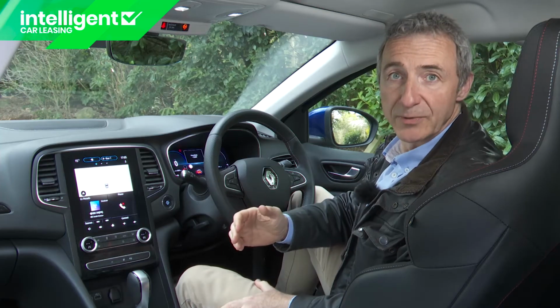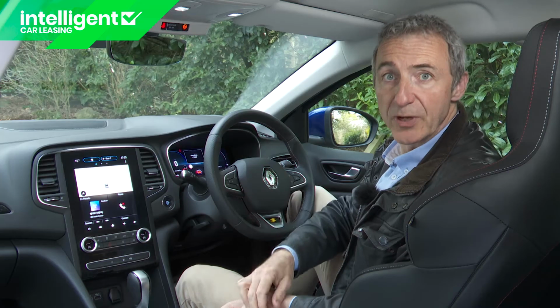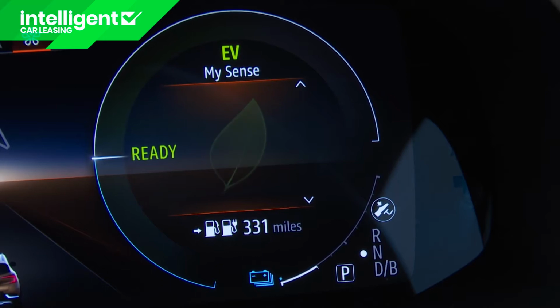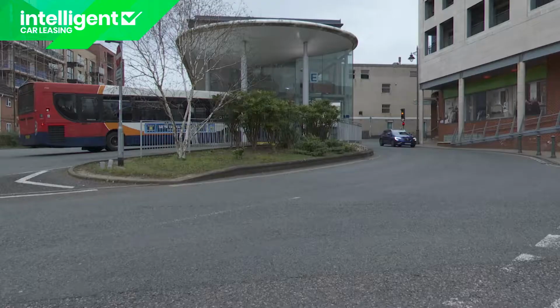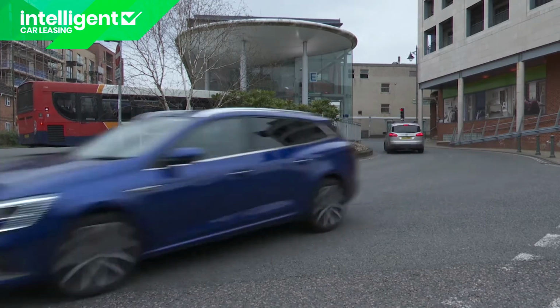The instrument binnacle display, either 7 inches or 10.2 inches in size, depending on trim, is EV specific too. Most of the E-TECH features are showcased in the right-hand virtual dial. As well as a lower charge meter, this features an outer rim showing blue regenerative, green charge and white power zones, and it has a central area showing a triangulation of battery, e-motor and engine to depict in real time the hyperactive hybrid system's flow of energy.